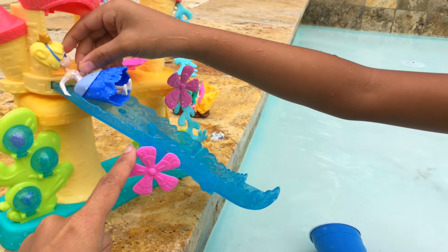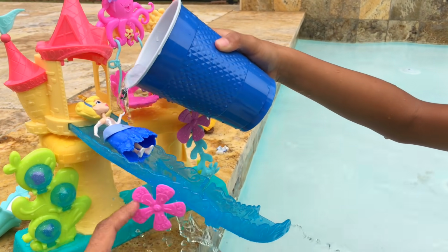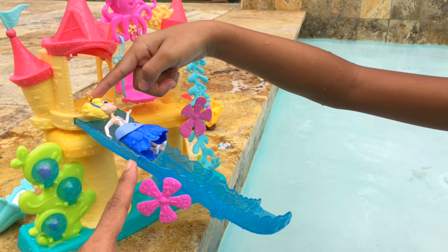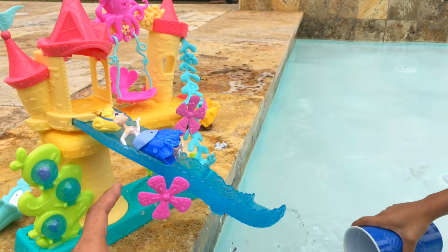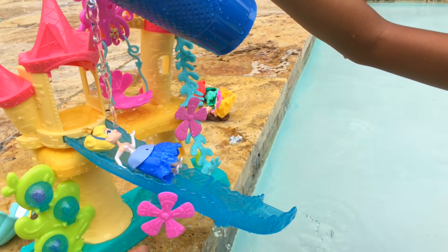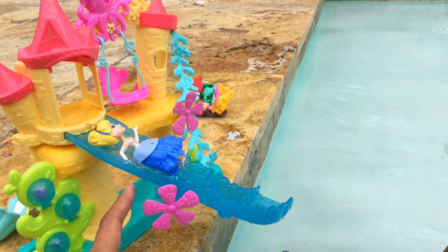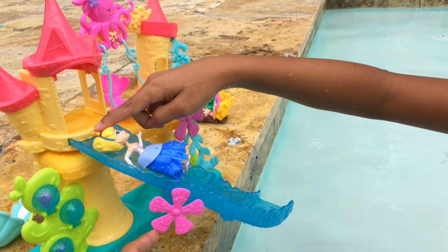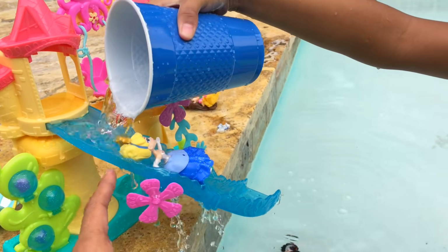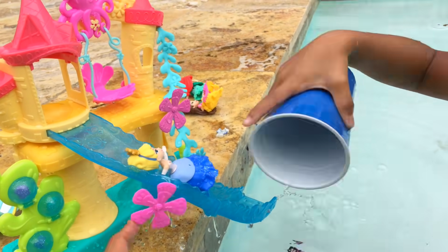Let's try Cinderella. Maybe she'll work later. Here we go. Come on, move. Push her down a little bit. Okay. Water works. Is this working? She's stuck. She's not going through. She needs a little pushing. Maybe. Yay! Come on! Move! No, it's not working. Come on! Move! Cinderella!